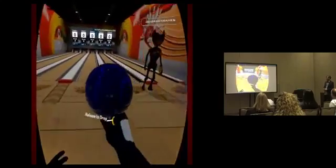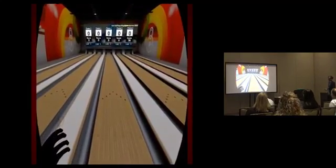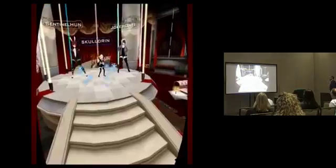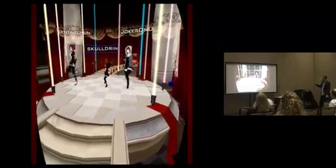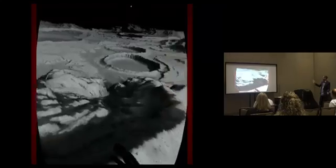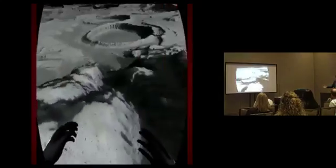Here's an example where someone's created a virtual bowling alley. The bowling alley also has food you can eat. This is an example, since we're in Vegas. These players, oh, well, now we're on the moon. Sorry, I didn't know how long it was going to take me to say some of this stuff. But these are just examples of worlds that people have created.